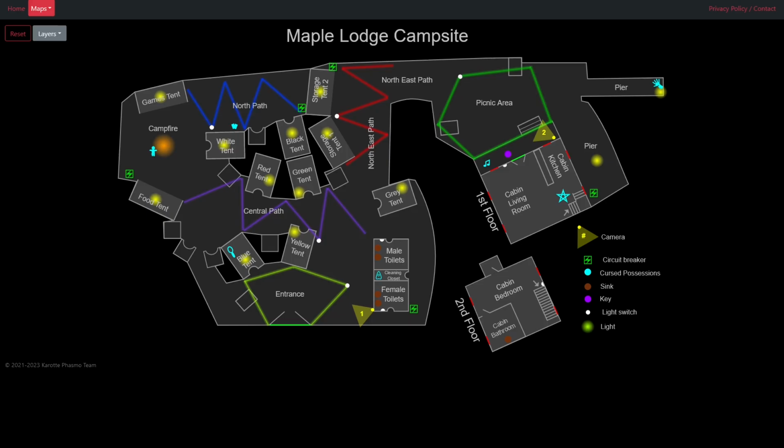You do have the cursed possessions aren't in one area for this medium-sized map. So you've got the music box on the porch, along with number 2 video camera. So if you've got the ghost in the picnic area, you can possibly use that camera number 2 to keep track of it. You've got the summoning circle on the bottom floor of the cabin itself. You could have the power box on the near end around the corner from the cabin on the pier. And then lastly, you can have the monkey paw on the end of the actual pier.